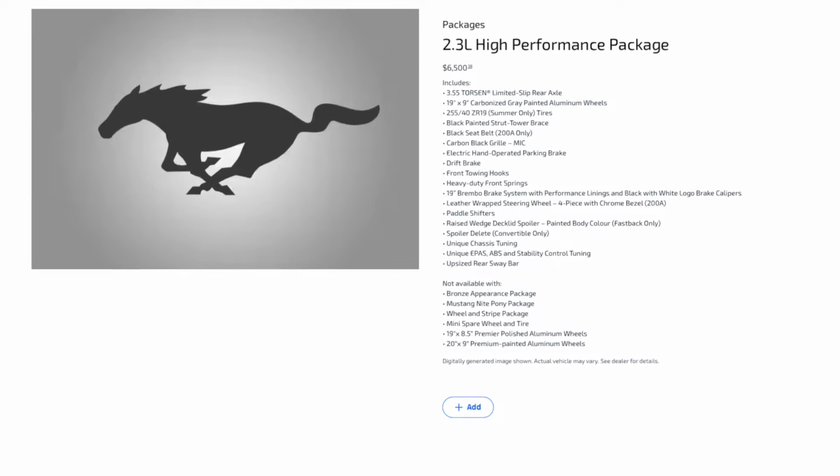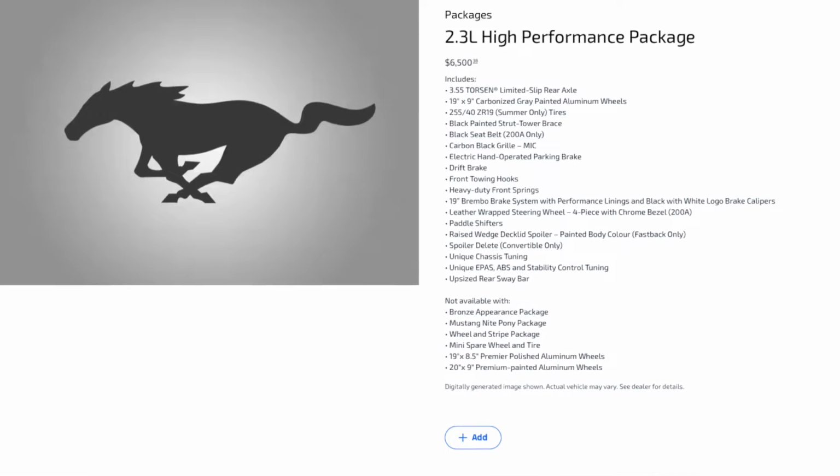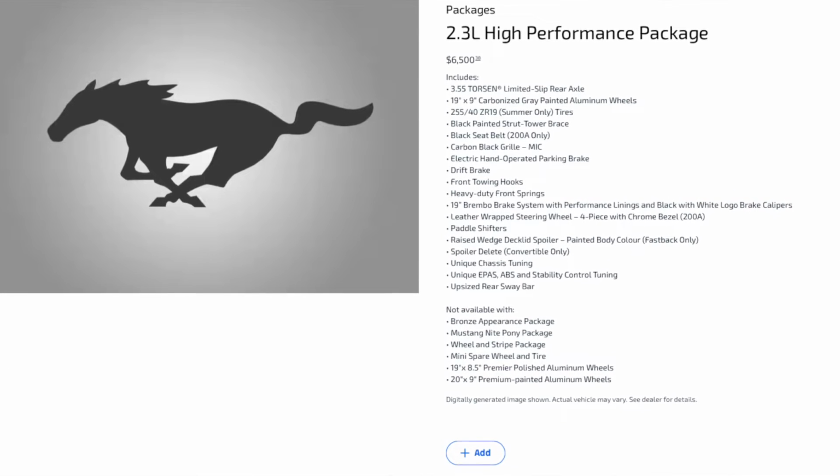Because for $6,500, you can get wheels, upgraded suspension. Those are all great bits, but you also get paddle shifters. What's a performance coupe without paddle shifters? I have no control. That being said though, you put it into L and you know what? It's not bad. It's able to upshift and downshift kind of when you want to.